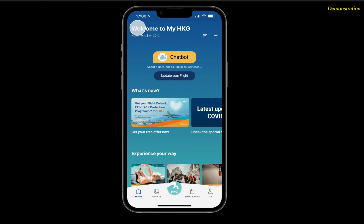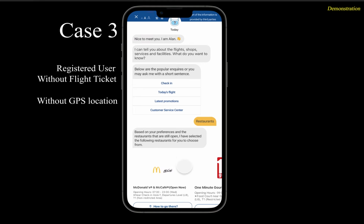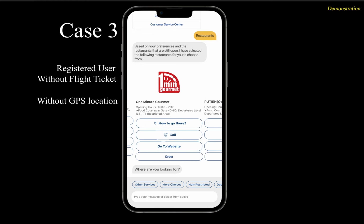Case 3. Registered user with GPS permission and flight tickets. In this case, the chatbot can provide the recommended restaurants to the user immediately, instead of the user pressing the buttons one by one to choose what they want to eat. Of course, the user can still choose other restaurants by pressing more choices.